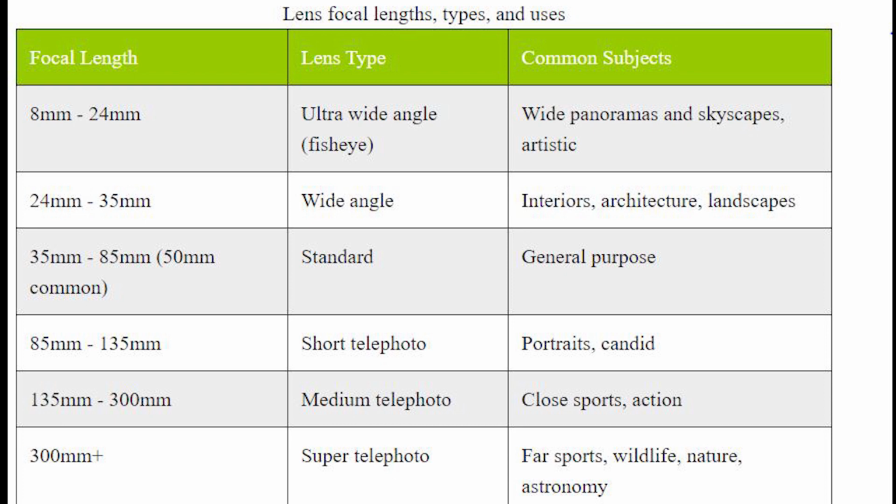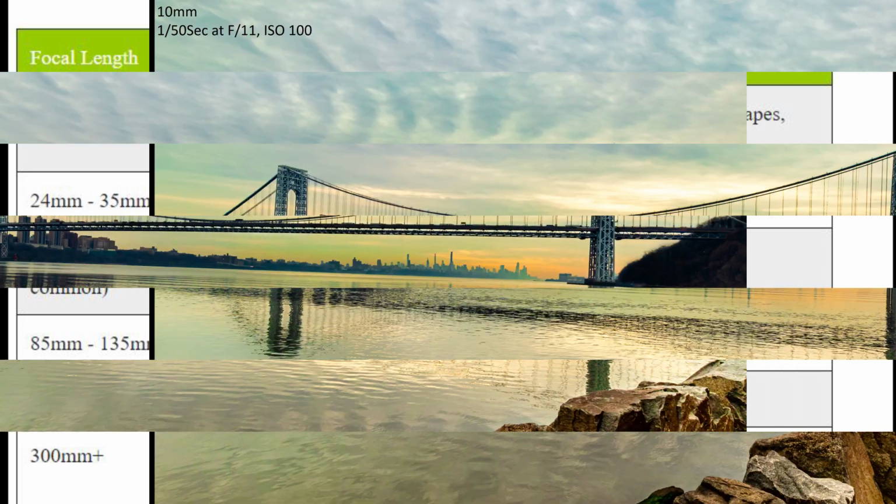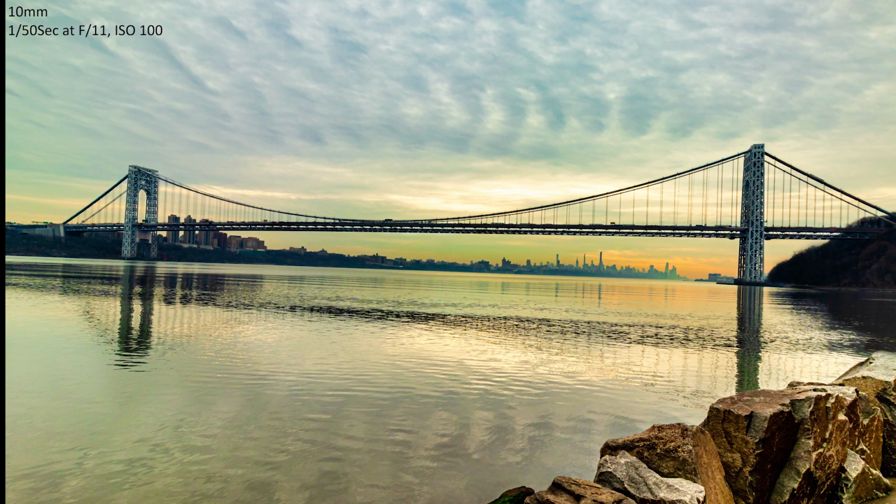If you're doing the ultra wide angle, that can be anywhere from 8 to 24 millimeter. And that's great for panoramic shots, cityscape, landscape, real estate, and abstract. Picture on the screen that was taken with my wide angle at 10 millimeters, right? And that's the George Washington Bridge, by the way.